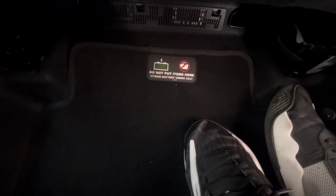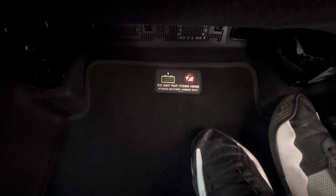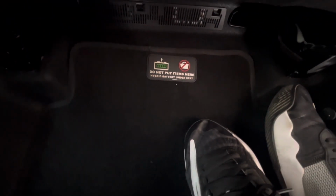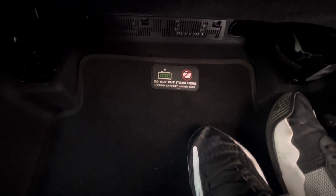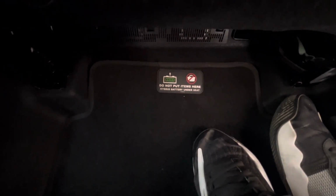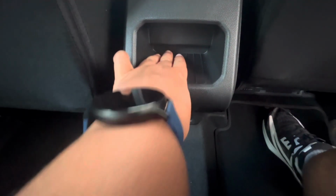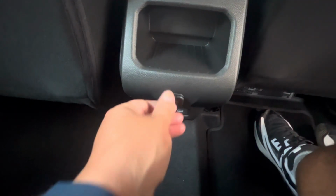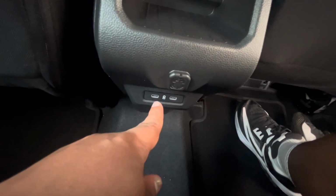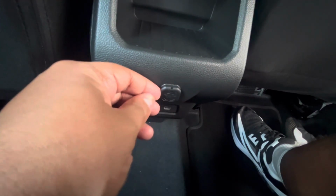One thing to note is in the hybrid version, you can't put your feet underneath the driver's seat due to that hybrid battery. But if you go for the normal 1.3 models, then that would not be an issue to put your feet underneath the driver's seat. You get a small space to put in an anti-slip mat, a YouClip system in which you can clip on an extra cup holder should you need one, and down below are your two USB-C ports to charge your phone.